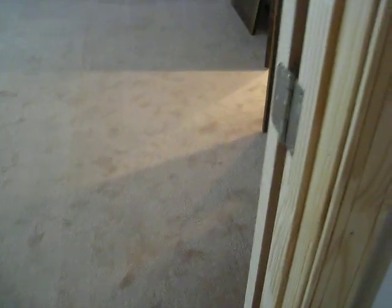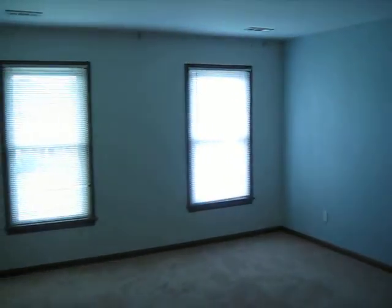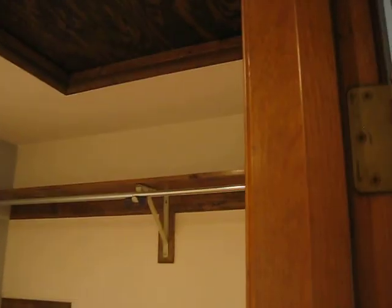Then we come to the master bedroom. New door frame. Walk-in closet. Large walk-in closet. Access to the attic space up above.